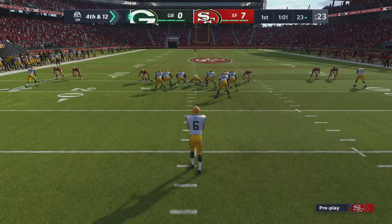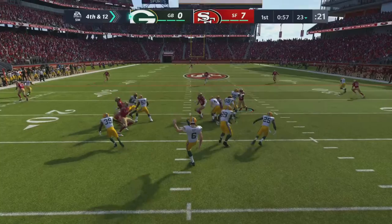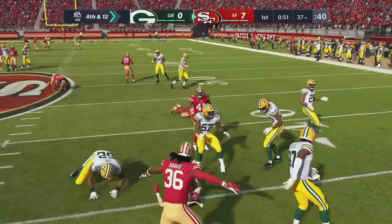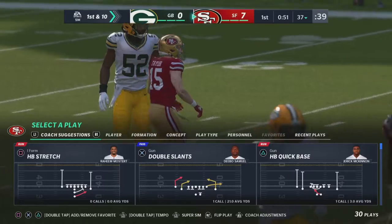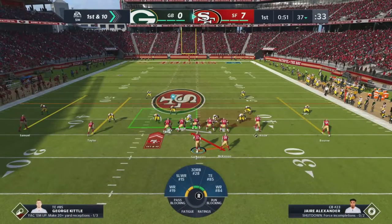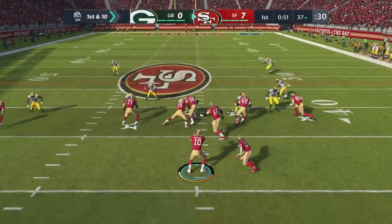That's a nice clip and save sequence there defensively, because they did everything as they would have wanted to. They forced a third down. Blanketed the field with coverage, nowhere to go with the football, forced to dump off to the back, and even then they closed quickly and got him down behind the line of scrimmage. You name it, they did it well in that last sequence. Good starting field position for them as they come up first and 10 at their own 37.